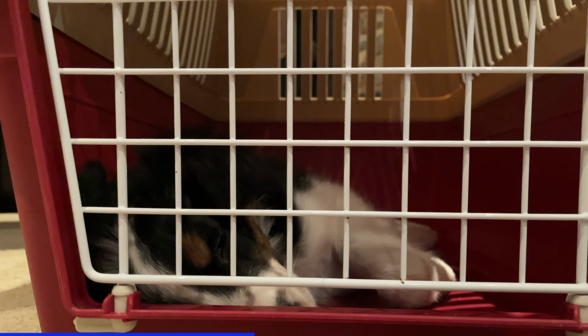So I just waited her out. It's been like 2 minutes since she started crying. We're gonna let a sleeping puppy sleep, and then when she wakes up, we're gonna try it again.